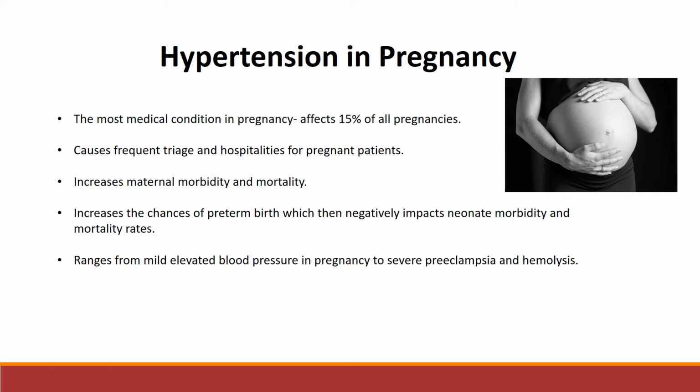It also has an increased maternal morbidity and mortality rate, which is a huge problem, especially in the United States, that we're trying to combat. So this is a huge contributor to that mortality and morbidity rate. It also increases the chances of preterm births for pregnant patients, and that's going to have an impact on your neonatal mortality and morbidity rate. So it all is interconnected and can cause negative effects not only for mom but for baby as well. So again, it ranges from mild elevated blood pressure in pregnancy, and then it can go all the way up to severe preeclampsia or eclampsia. And we'll talk about all the differences of those here in just a bit.